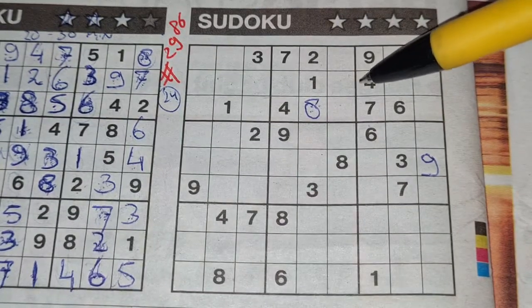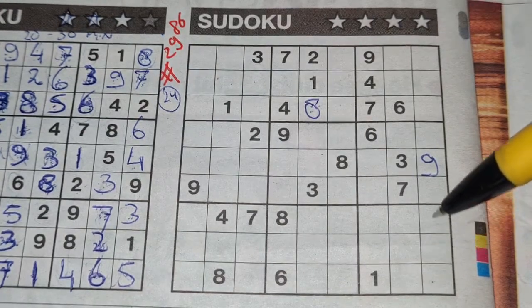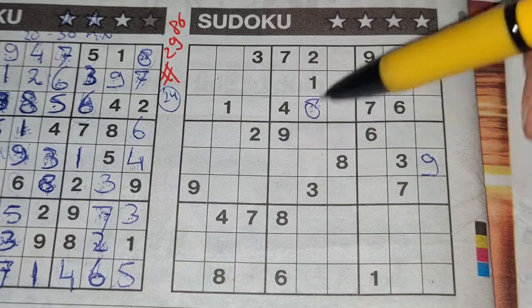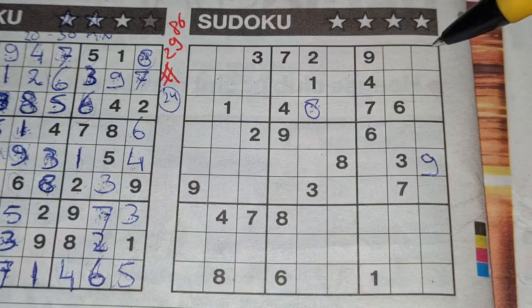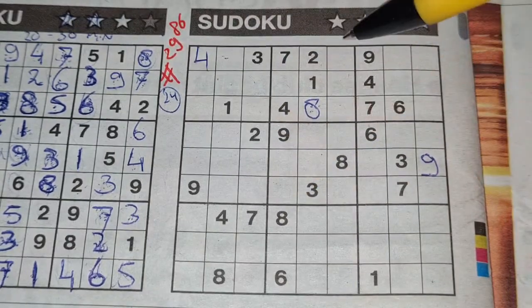Then, how about the number? The combination. We have a 4 in the third row, 4 in the second row. So in the first row, the only two places for the 4 should be here or there. We see that 4, no 4 there, 4 should be there.